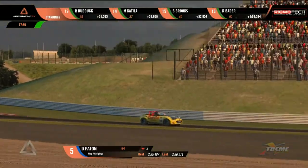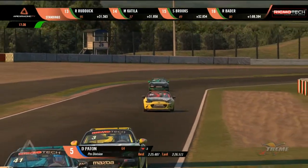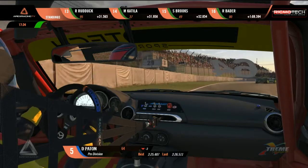And of course the Mustangs haven't finished yet. We've come away from that battle, but they're still right on top of each other. We go on board with Rash J, Alex?